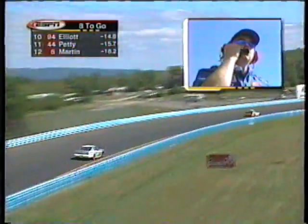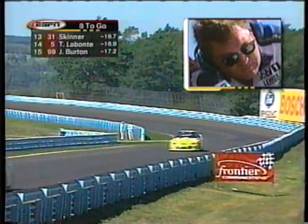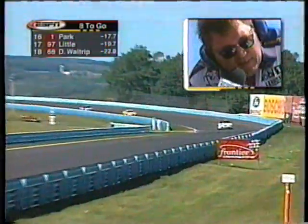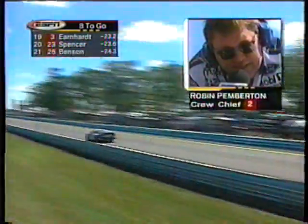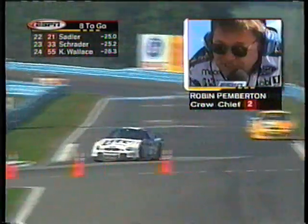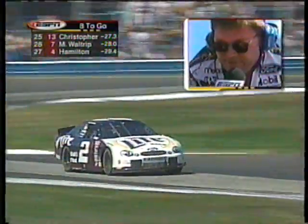What about another car? Here's Bill Weber with Robin Pemberton, crew chief for Rusty Wallace. Can you catch the leader and can you get to the finish? Well, we're about a 1/10 and a half or 2/10 off the leaders right now, and as far as getting to the finish, that's probably just as close. So we might be about a half a lap short, but if everything goes right, we'll make it.